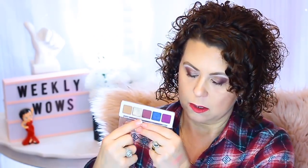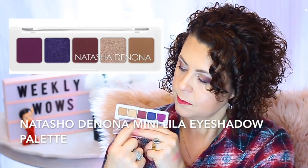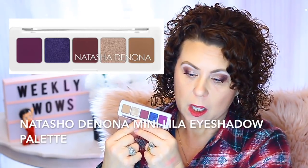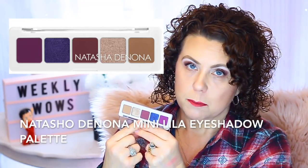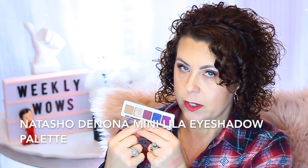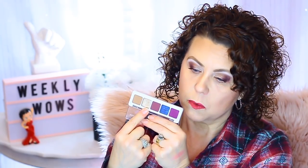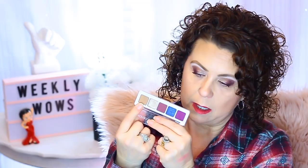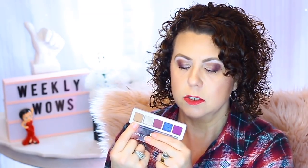And this is the Mini Lila palette. And the colors that I've been wearing the most are on this end right here, which is this really pretty kind of a burgundy berry color. And I have that on the outer portion, like the V-type area of my eyelid. And then I have this as the glitter or the glow portion of my eyelid. And then I have this color here in the crease of my eyelid. So I'll just kind of close my eyes and let you look at that.